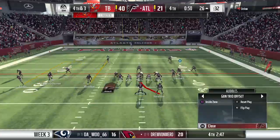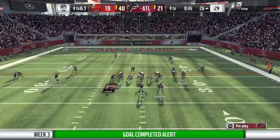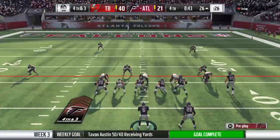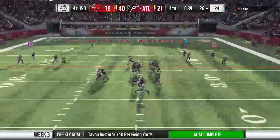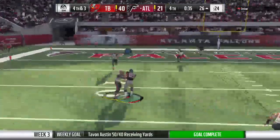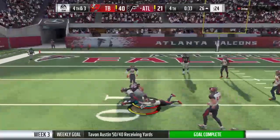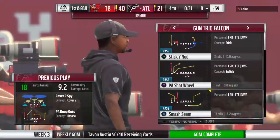Well, this is how you shake the thoughts of that interception on the last drive. You come out and start this one 4 for 4. And watching him throw it around with that type of confidence reminds me of a guy I played with way back when who told me, I don't care if I throw 10 interceptions in a row. I'm going to stay confident, keep flinging it. I just figured there's something wrong with the football. And he's got the first down as he gets it to the 8.